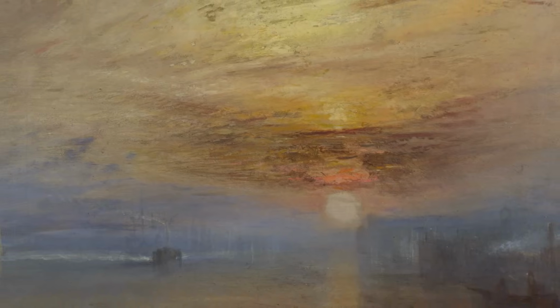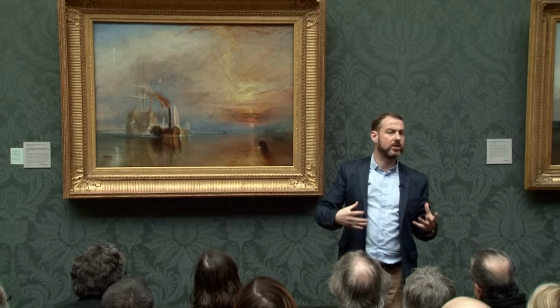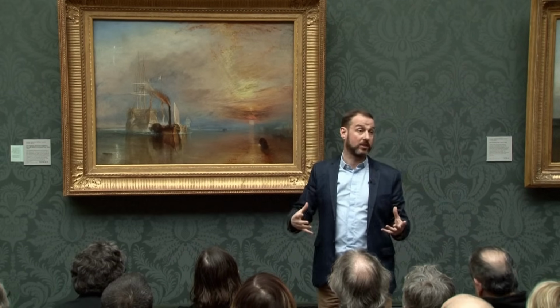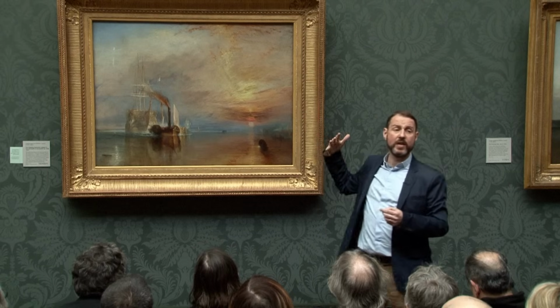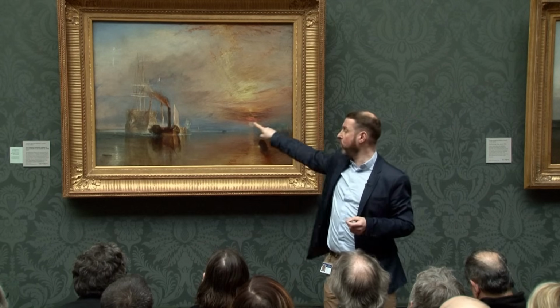But look at that yellow, not mustard at all. I think this is absolutely gorgeous and beautiful. And pinks and reds and purples. What dramatic colors in the sky. The sun is also casting its light on the water here.